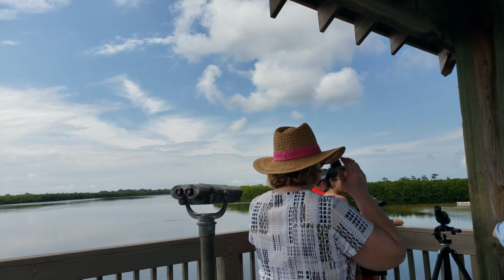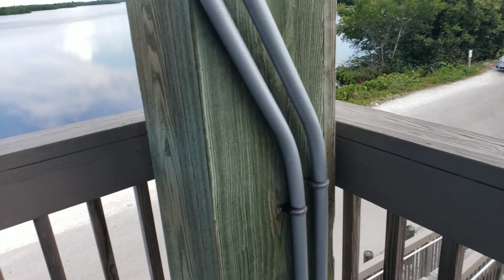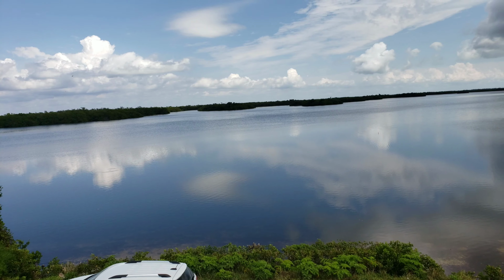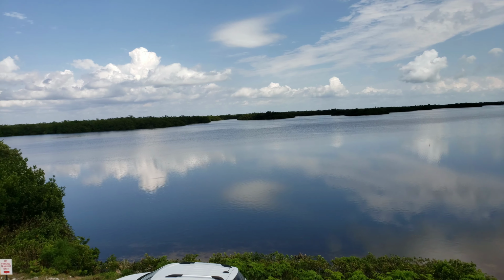And here is the top of the lookout. Really fun. Nice view. Oh, look at that. Woo. Pretty. I think I better go get my wide angle and come on back up here.